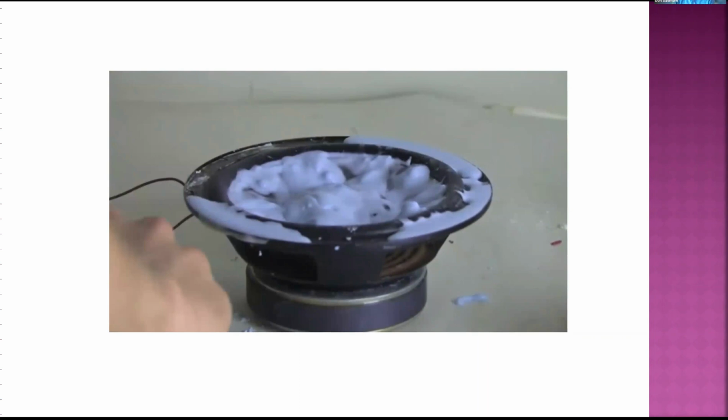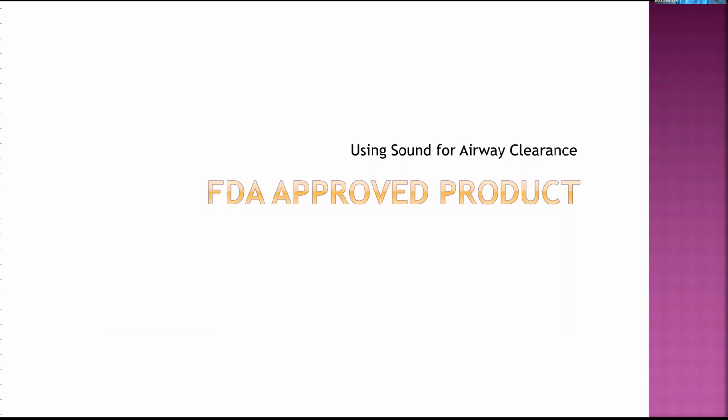Okay, so it's important to also note that the sound you were hearing is not the sound frequency that was causing that material to do what it did. It was a frequency that was generated below our hearing that caused that action. Same thing can happen in our lungs. So let's talk about the product that we have in the frequencer. It's an FDA product that can help us use the principles that we've learned about. We've learned about physiology and we've learned about sound. So let's look at the product and how it works.